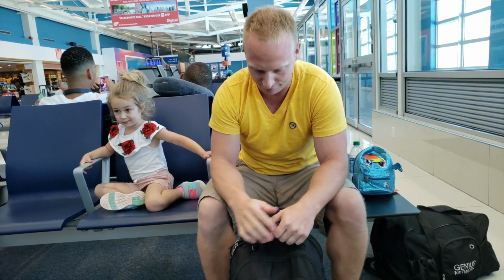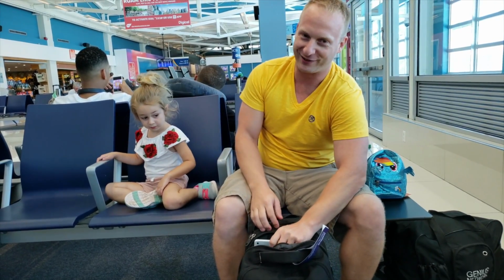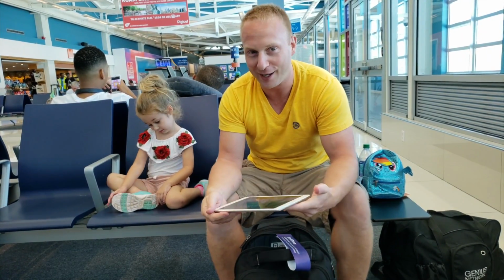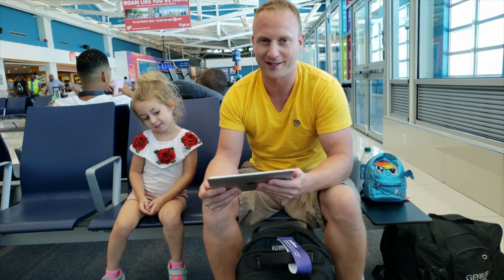Now, this bag is a lot heavier than a normal carry-on bag because I have all my gear in here, and I'm going to show you piece by piece what I have in here. So whenever I travel, I carry Brooklyn's iPad with us. It's one of the first things that we carry. That way we can keep Brooklyn occupied whenever we're on the plane, and also whenever we're going through different areas and just kind of trying to kill some time so we can focus on the business.